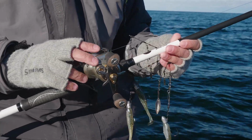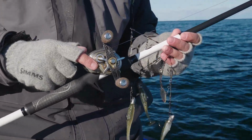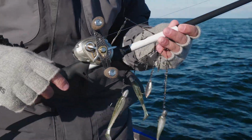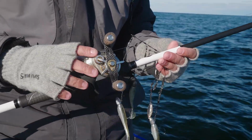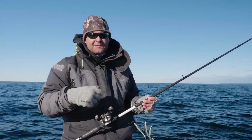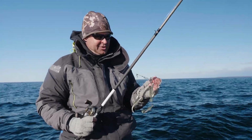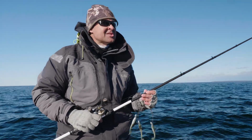As far as the reels go, you want a reel with a slower gear ratio. You want something in that 6-to-1 to maybe a 6.8-to-1 gear ratio. Slower gears are going to help you bring that bait in a lot more efficiently. If you're winding a fast gear ratio reel, you're going to wear yourself out trying to pull this through the water. So keep it slow.